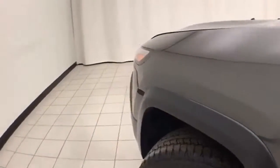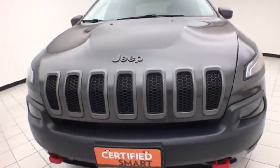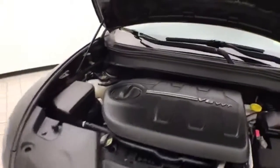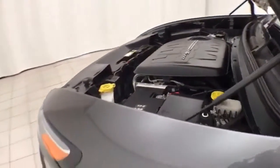Under the hood, this Cherokee has a 3.2-liter V6, 271 horsepower, and just as clean under the hood as the rest of the vehicle. EPA fuel economy estimates an average of 19 miles to the gallon in the city, average of 26 on the highway. New brakes and approximately 50% of the tire tread left.